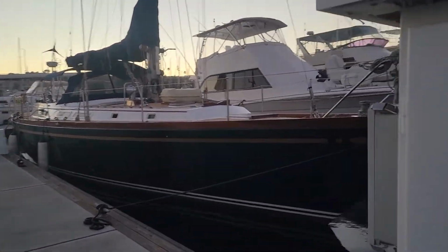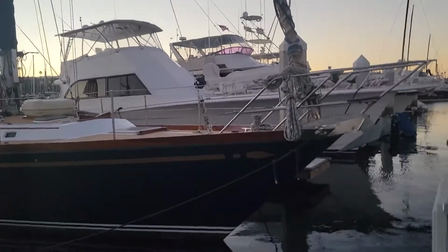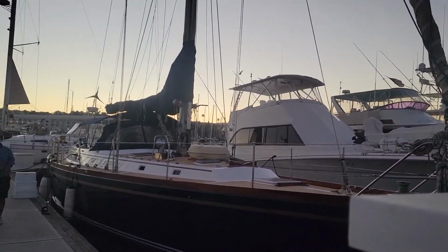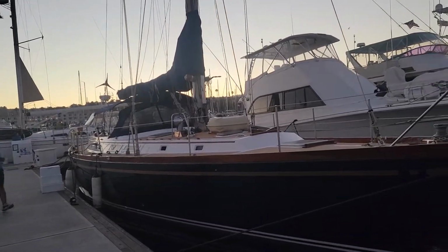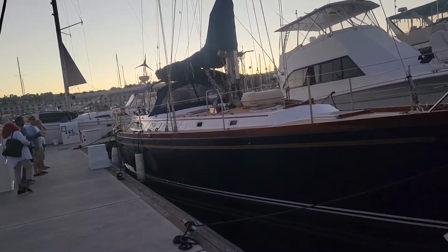Oh, this one here? Oh, yeah. This is a real sailboat. This is a blue water boat. I have basically what's called a coastal cruiser, a little pond thing that I got. This is a blue water boat.